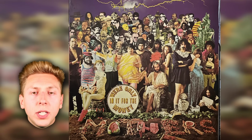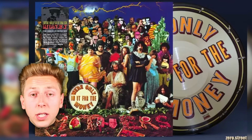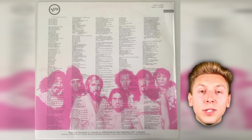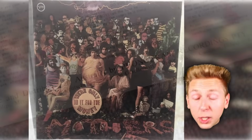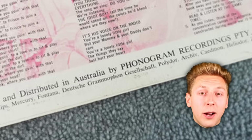Only in 1972 did the UK have the guts to use the original cover, followed by the US, finally, in 2016. Even now, people still think it's not possible to own a 68 copy with the Sgt. Pepper cover, but in fact, it is. You're just never gonna find one, as the Australian pressings are extremely rare.